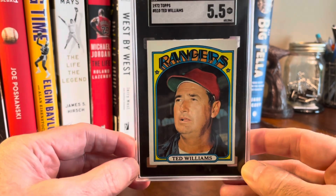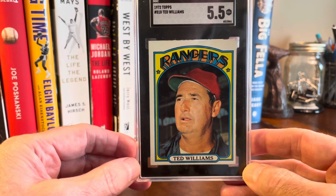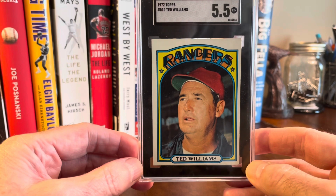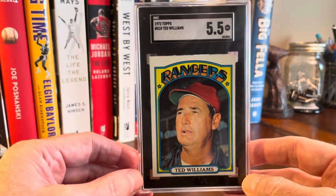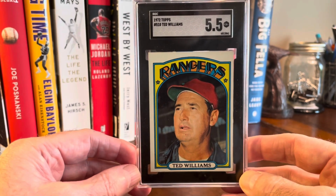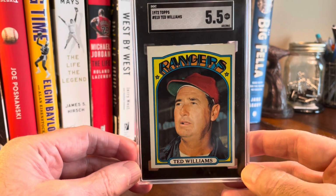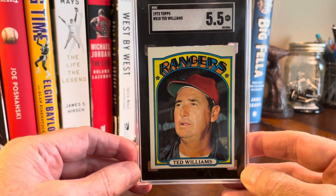This is the last of his managerial cards. This was the year they moved to Texas, so you can see he's got an airbrushed hat on because they were the Washington Senators before. But this is a beauty, John, and I'm really excited to have this one added to the collection. So thank you so much. I really appreciate it.